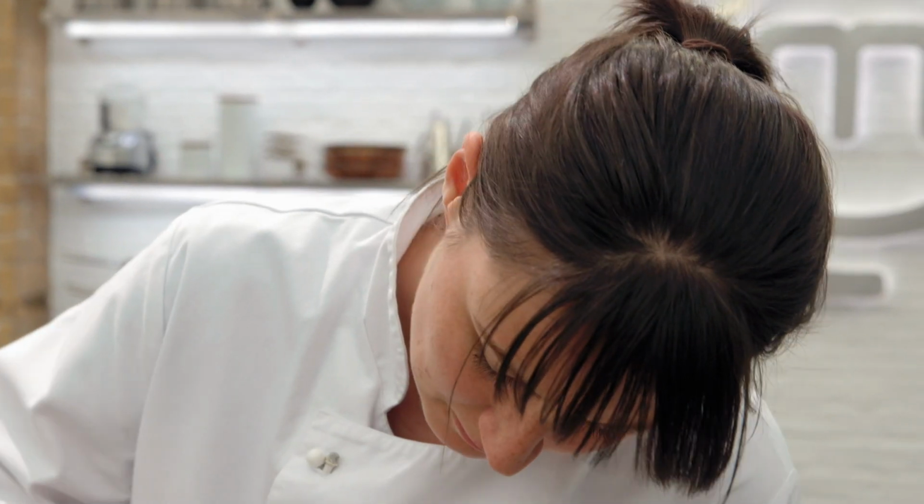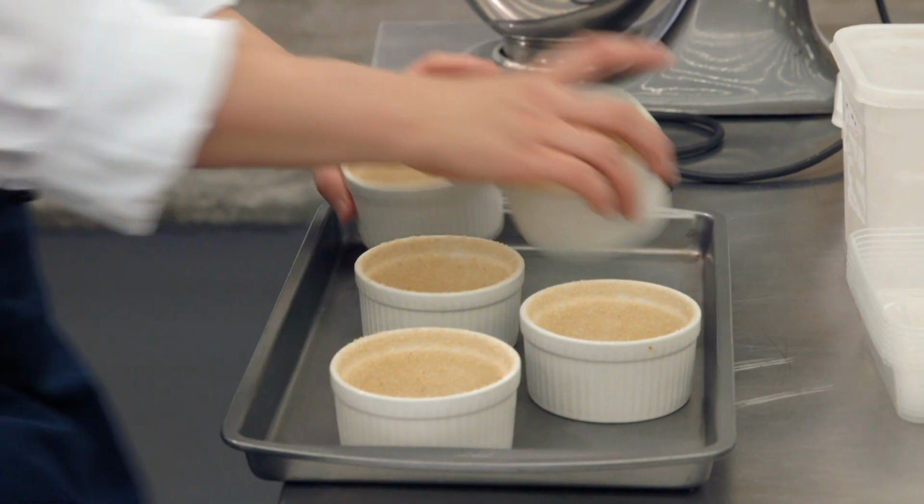The key to a great soufflé is getting all of the measurements just right. She's got to make sure that everything is beautifully prepared and ready to go. Once you start making the soufflé, there's no turning back. It's all about timing.